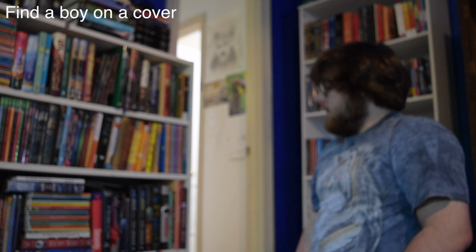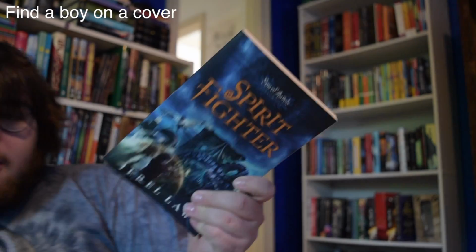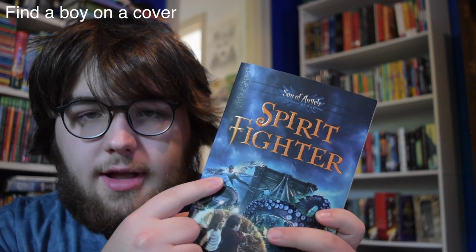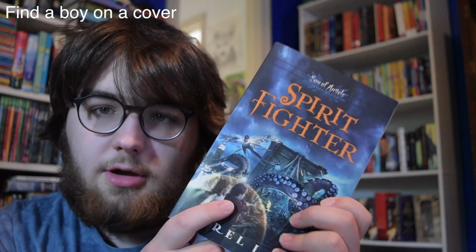Find a book with a boy on the cover. Okay, I'm gonna skip Harry Potter. That's too easy. Yeah, I'll go with this. Spirit Fighter. I haven't talked about this book in a long time. It's got the angel character, I forgot his name, and Jonah Stone.